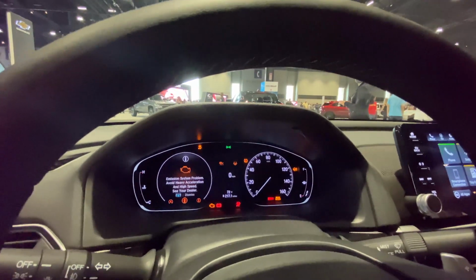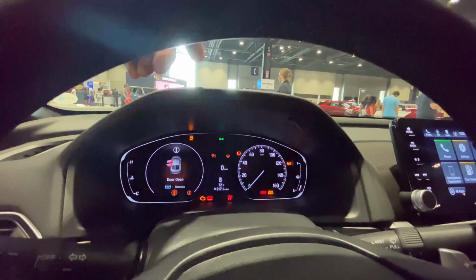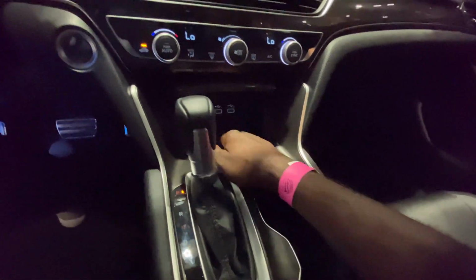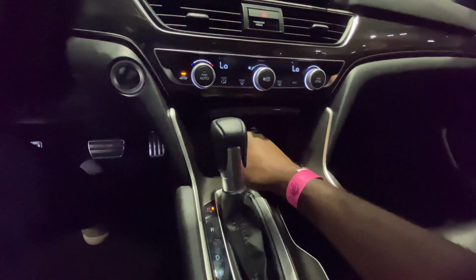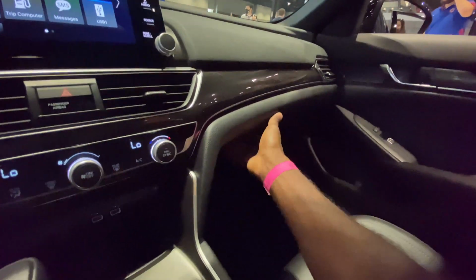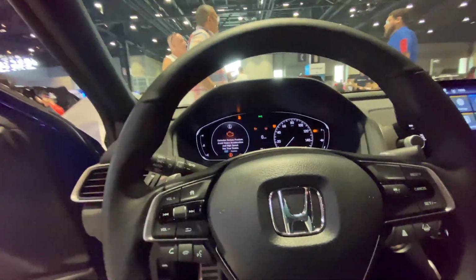Those are actual analog on the far left or far right side, and the rest it looks like they are digital. As far as connectivity, you've got two USBs on the bottom here. You've got a 9-volt direct port at the very bottom. This is not supposed to look like carbon fiber, but it does look nice, and that's something that I would opt for. It looks really good. Let me know what you guys think.